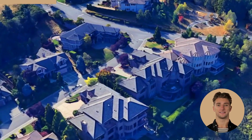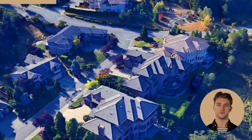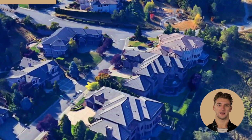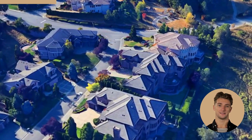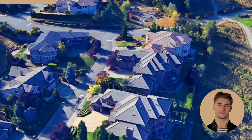As you explore the rest of the house, you'll be blown away by the luxurious master bedroom, the spacious guest rooms, and the sleek bathrooms. And don't forget to check out the backyard oasis, complete with a sparkling pool, lush landscaping, and plenty of space for entertaining.